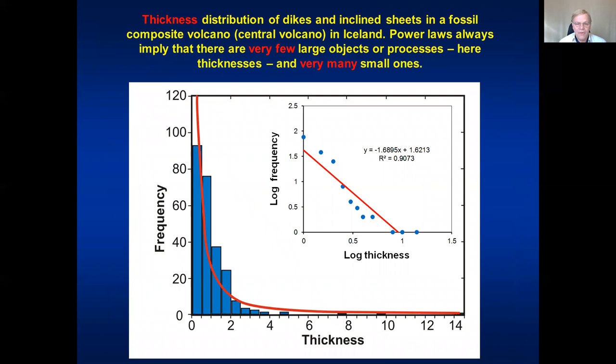Here are the thickness distributions of dikes and inclined sheets in a paleo or fossil volcano in Iceland. We see that most of them are thin and a few are thick. This is what characterizes power laws, namely, there are many small objects, many small processes, here thicknesses, and very few large ones. That is in fact the same that applies to volcanic eruptions. Fortunately, most volcanic eruptions are very small, comparatively speaking, and the few are very, very large.